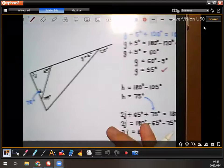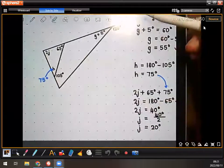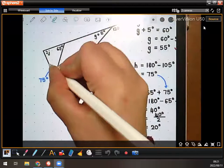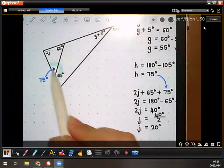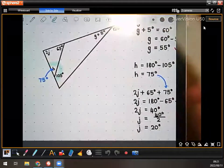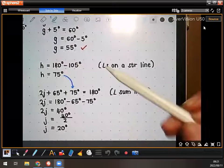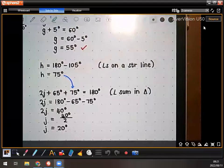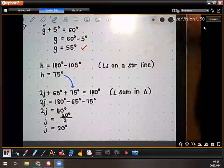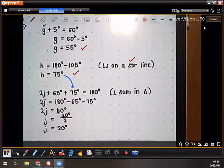H is just angles on a straight line. If you look at that, let me show you again. Here we have H and 105, those two angles on a straight line. So H is going to be 180 minus 105. We didn't have to solve an equation for H. We could just do that calculation, 180 minus 105, and we got the answer of 75. Reason: angles on a straight line. This would just be worth 2 marks.